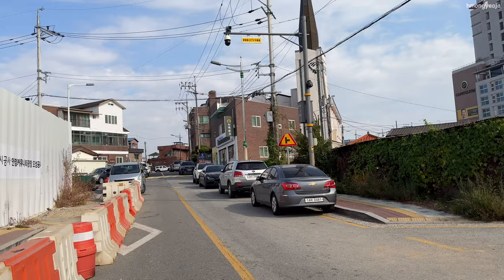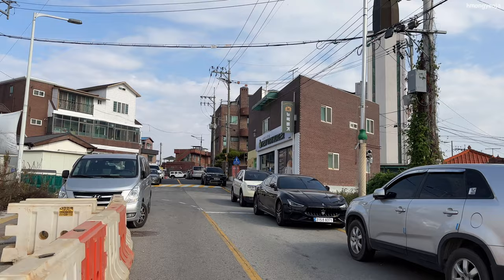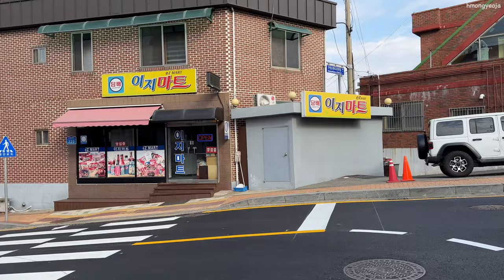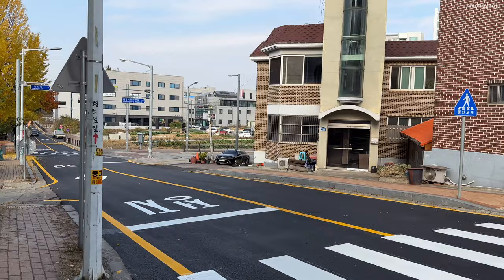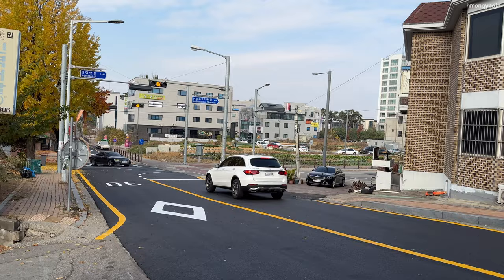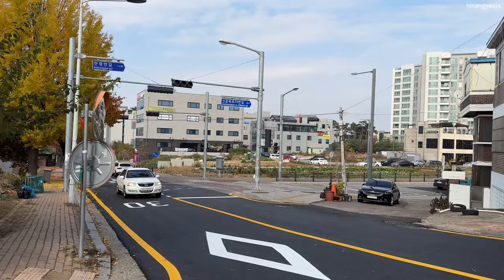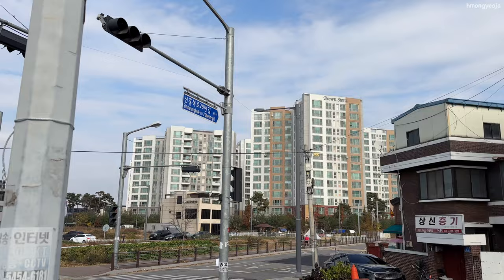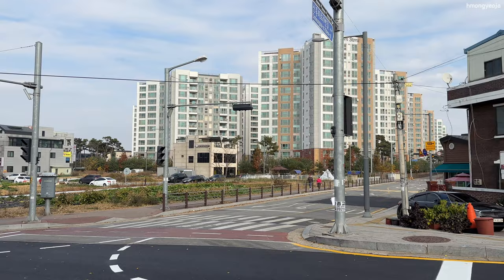There's a New York burger place right here. This is a very Korean area. I saw the Dewdrop Cafe. This is farther than I thought it was. Dewdrop Cafe. Okay guys, so there are the brownstone apartments. A lot of off-base housing is here.